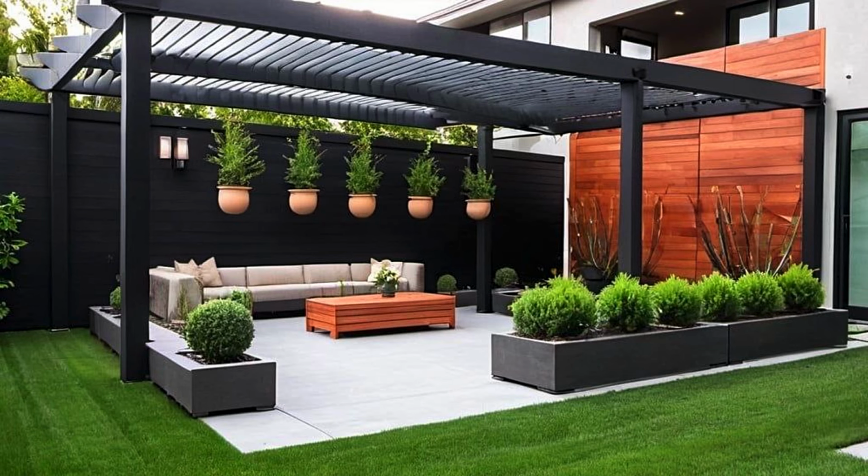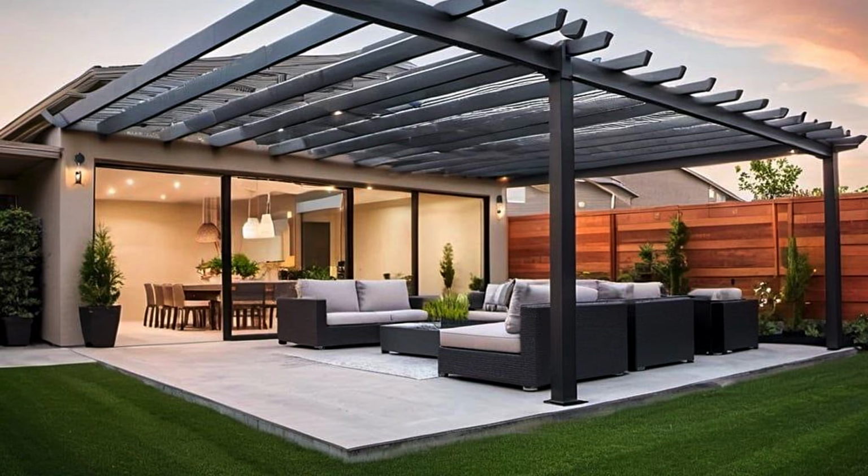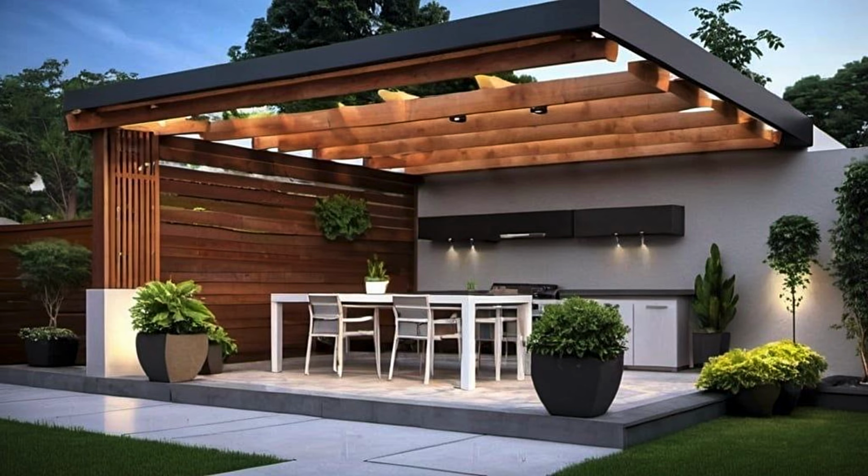Choose the right style and aesthetic. Select outdoor seating that complements the style and aesthetic of your backyard and reflects your personal taste. Whether your outdoor space is modern and minimalist, rustic and cozy, or tropical and resort inspired, choose seating options.